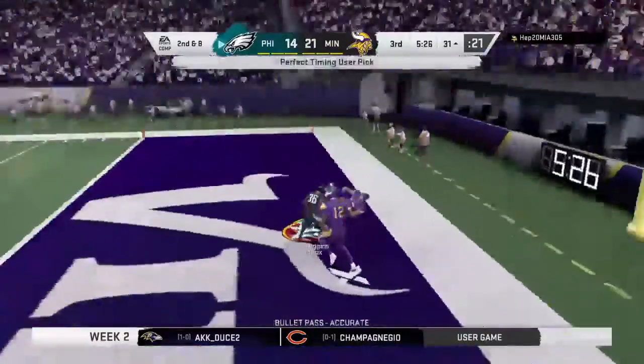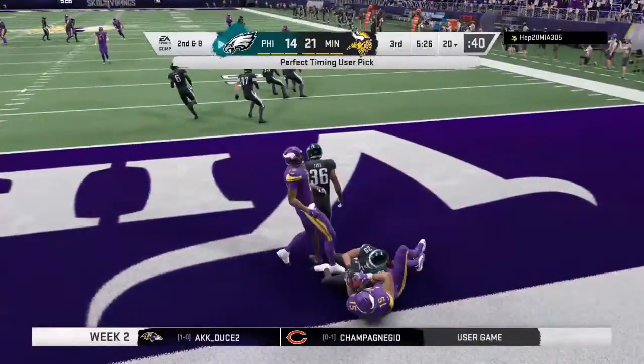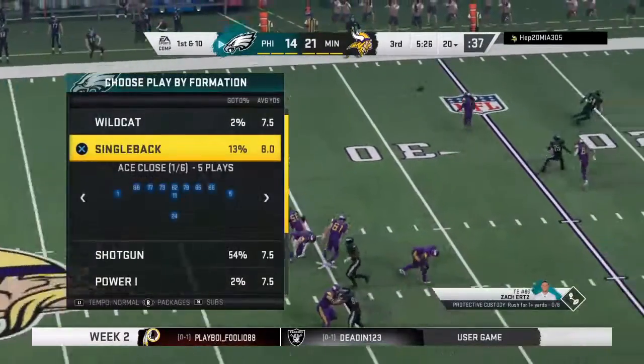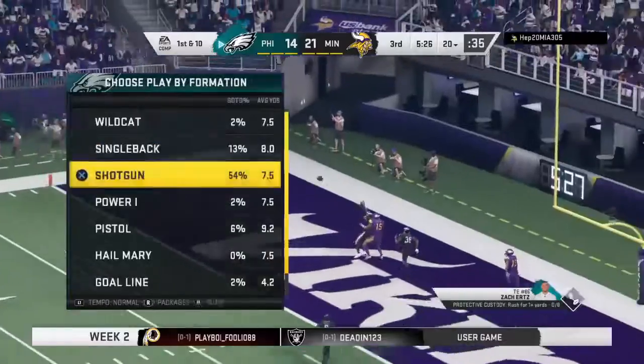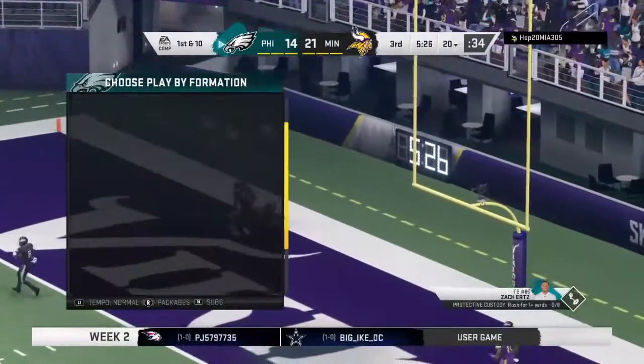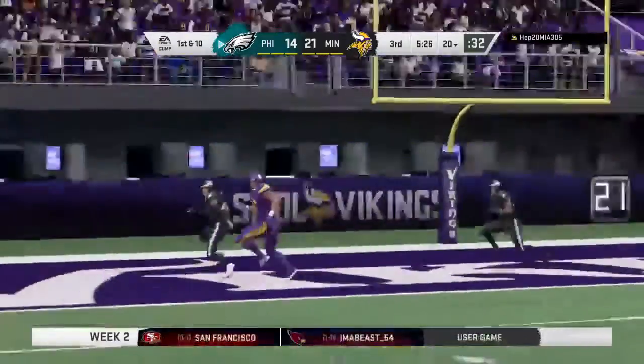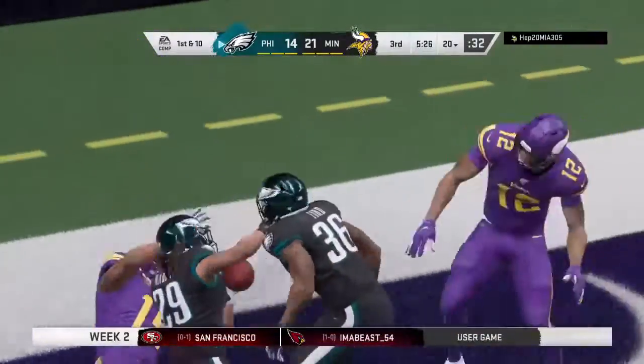And this is going to be intercepted. Picked off by Avonte Maddox. And a big turnover there as his guys will get the football back. First possession of the third quarter, an interception, so maybe a second-half tone setter. Indeed, and not the tone they wanted to set.